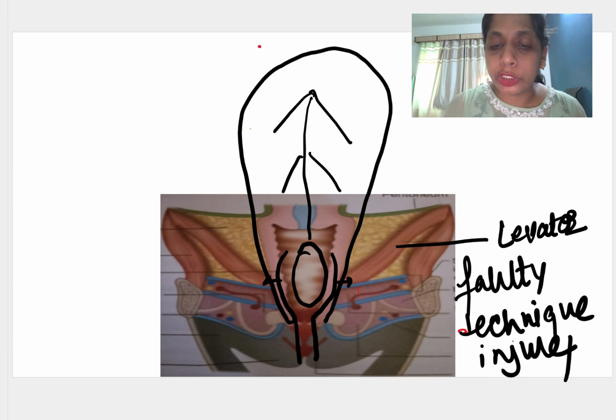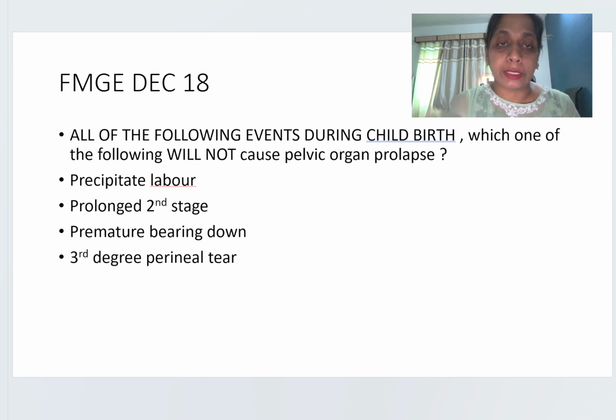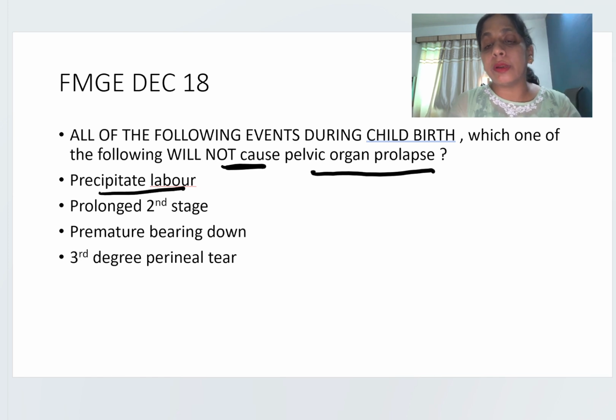Okay, so let's see the question which came in NEET PG, December 18. All of the following events during childbirth, these all are the events during childbirth. Which one of the following will not cause pelvic organ prolapse? First is precipitate labor. What is precipitate labor? In a short time, the patient gets a large number of contractions. So pelvic organ prolapse will be there because the patient is getting a large number of contractions. No doubt the time is short, the levator ani has stretched, and yes, there were a large number of contractions.